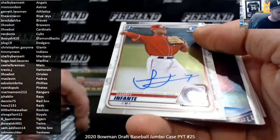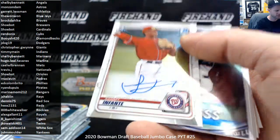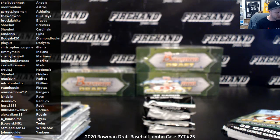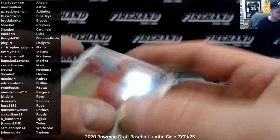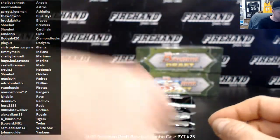The Nationals, Sammy Infante autograph. Travis J, I think that's the first time I pulled his auto. I pulled his non-autoed orange refractor twice now, including this break, but I think that's the first time I've seen his autograph. Sammy Infante. Second round, 71st overall.